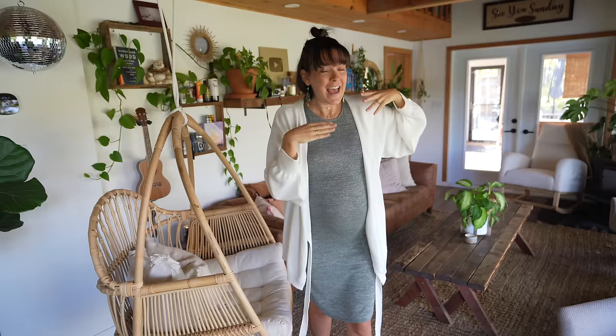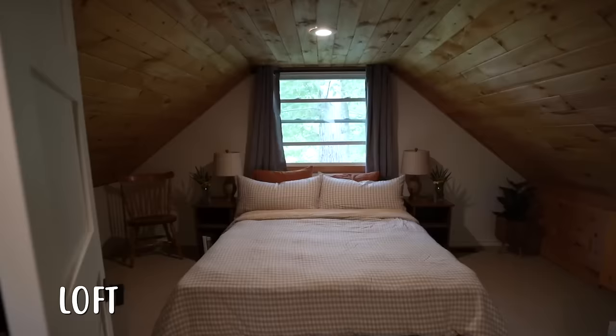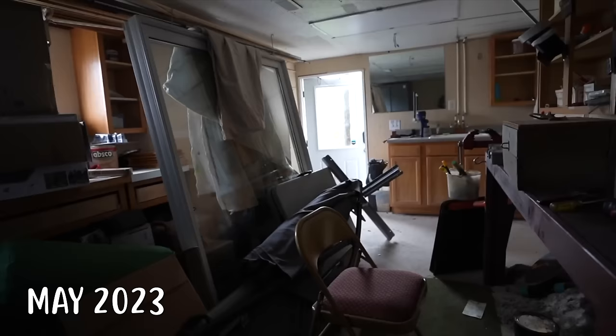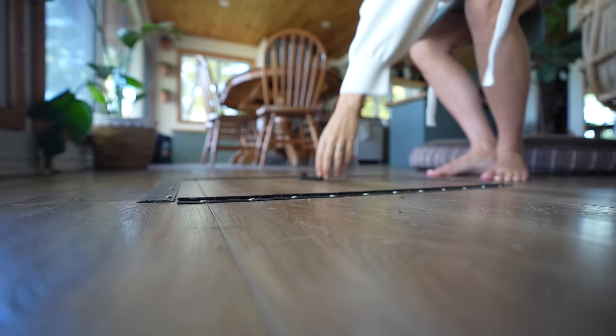And because we love hosting, we've turned this place from a 2-bedroom cabin into a 4-bedroom cabin. The basement used to be just storage and trash and dungy, and it smelled like rat poop. Hello, sir. You want to come inside my clubhouse? But now, you lift this up.